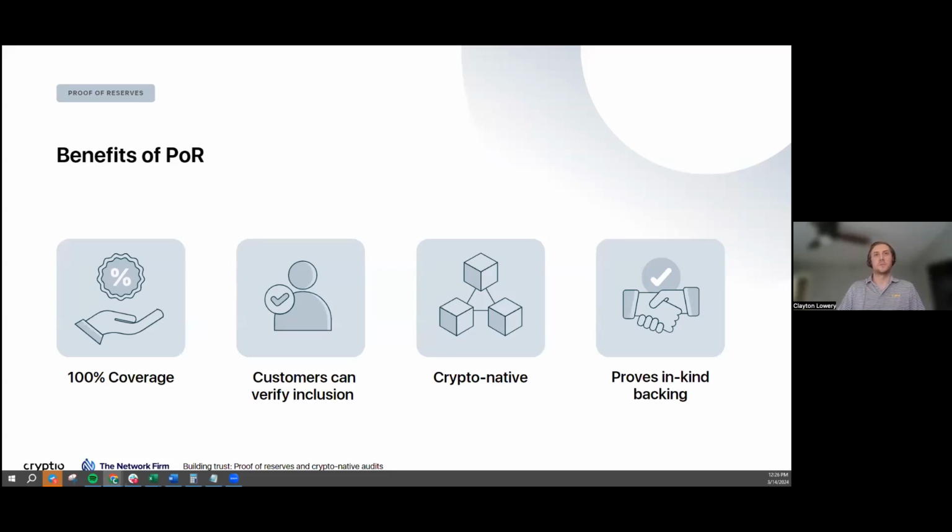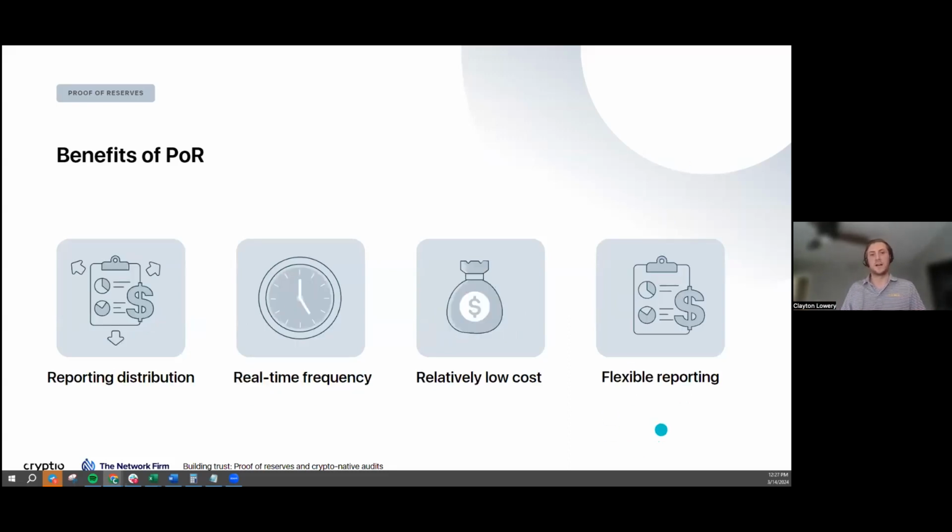And that's one thing that's really different from financial statement audits. Silicon Valley Bank was audited, but you had to read page 72 to see the risk of the treasuries they were holding and realize that your money might be in trouble. But these proof of reserves are really focused on users of the exchange and made with them in mind. So with 100% coverage, they can go in and verify inclusion, and it proves the in-kind backing, that your asset isn't backed by something else randomly that you don't want to touch. And they're a crypto native invention, which is really cool. So we're embracing everything that's been part of Bitcoin and crypto since the beginning.